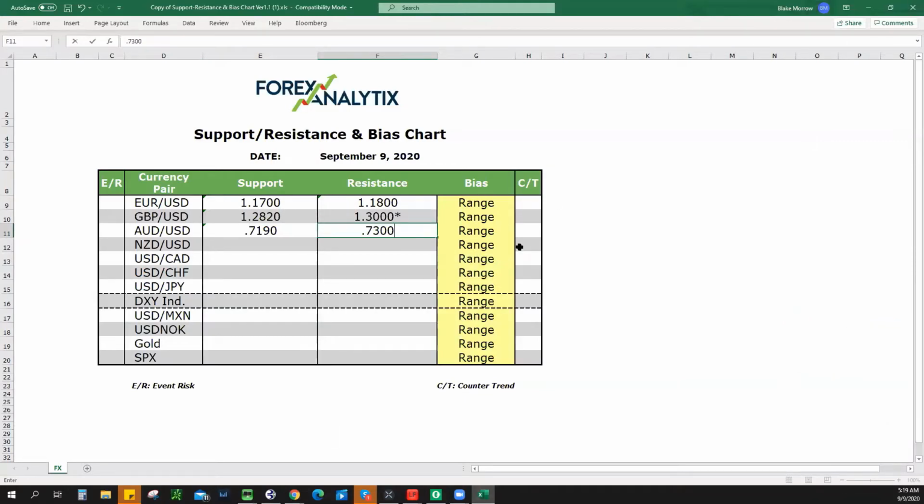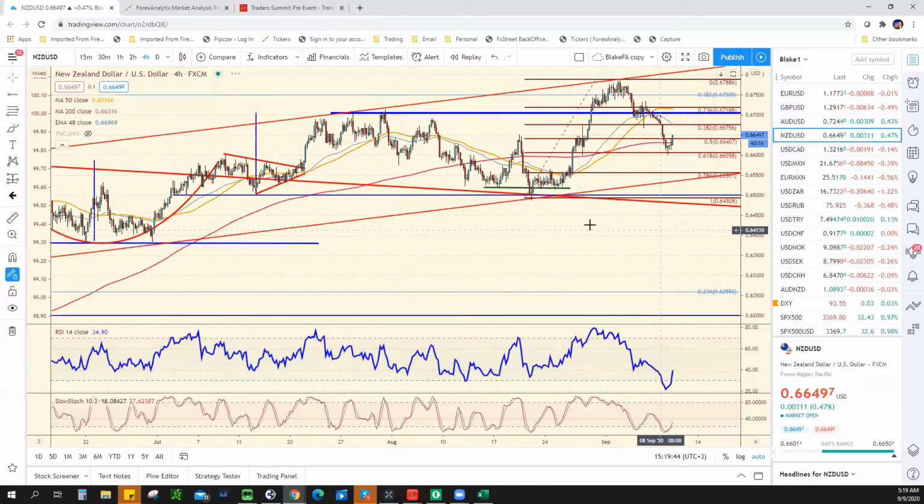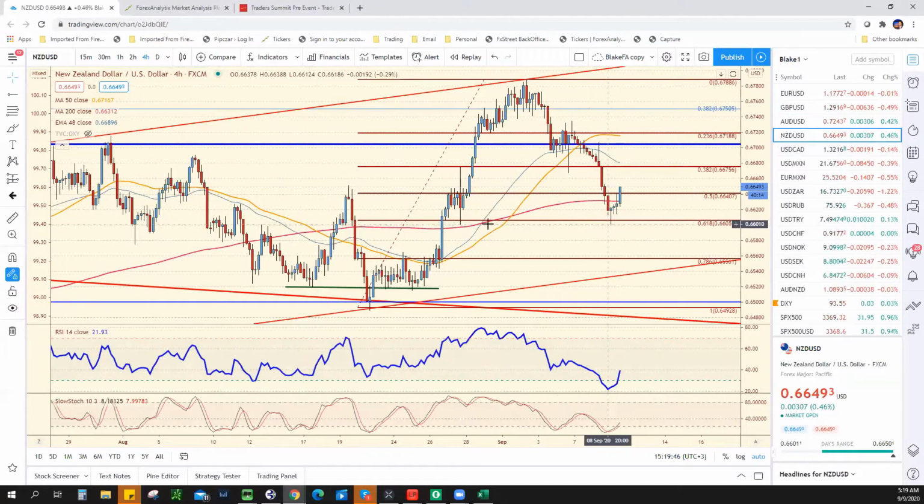And let's go over to the Kiwi, and we're going to keep that in range as well. Kiwi, we found support at the 618 retracement, and you can see the spike low. So that makes this really important for today. That comes in at 66 cents.